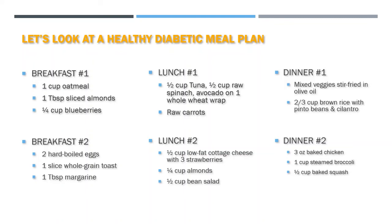Day two, for breakfast, 2 hard-boiled eggs, a slice of whole grain toast with a tablespoon of margarine. Then for lunch, a half a cup of low-fat cottage cheese with 3 strawberries, a quarter cup of almonds, and a half a cup of bean salad, which you have made at home ahead of time. And dinner would be 3 ounces of baked chicken, again with no skin on, 1 cup of steamed broccoli, and a half a cup of baked squash.